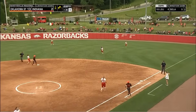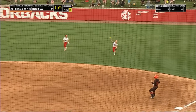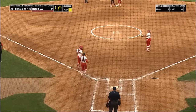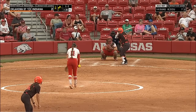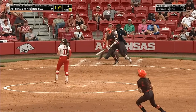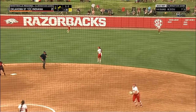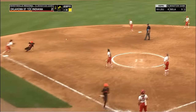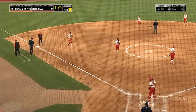And Oklahoma State will expect to get one here. Bloodworth flies out to right, but it was a little bit too shallow. So well defended. Wark with a deeper fly ball out to right field than Bloodworth before her. So they get the sacrifice fly.